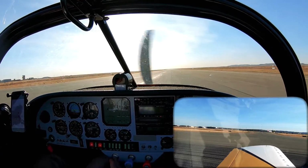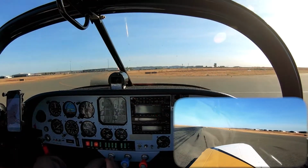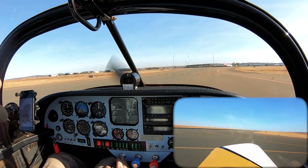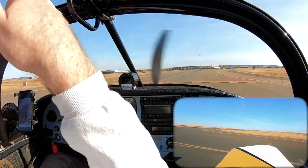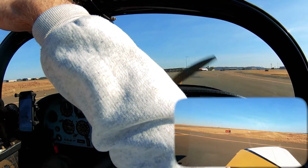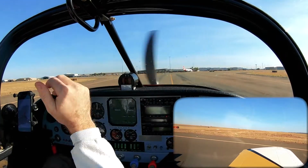Juliet Victor, backtrack is approved and taxi to parking. Backtrack approved and taxi to parking. Thanks, Sierra Juliet Victor. Just for information though, where's the GA gate? Apologies, straight ahead on Bravo, and then once you hit the main apron, make a right turn to the end there, and then a left, and you'll see it coming up on your left-hand side. Perfect, I think I can see it here. Thanks for that, Sierra Juliet Victor.